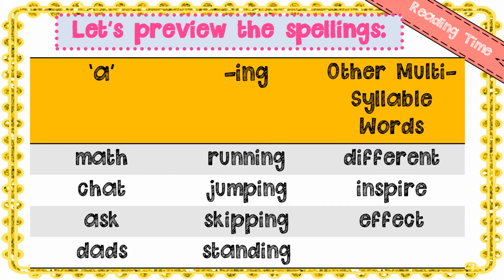Now, before we start, these different spellings will be in our story that we're going to read, so we kind of need to recall some of these different multi-syllable words. Okay, our ass sound, let's read our words. Math, chat, ask, dads. Our ing: running, jumping, skipping, standing. And our multi-syllable words, so we'll break them apart. Different, inspire, effect. Good.